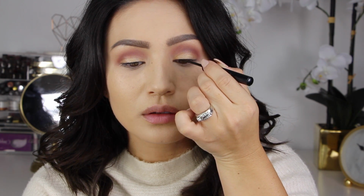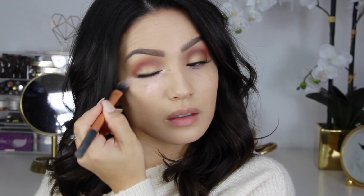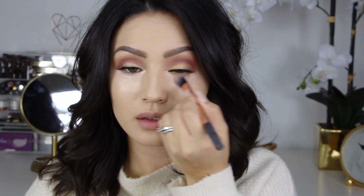And just like that, lashes and mascara are on. Now it's time to tackle these dark circles. I am using the NYX corrector. If you're looking for a great alternative to the Becca Under Eye Brightening Corrector, this one does a really good job. And then I'm using my L'Oreal Pro Glow Concealer.